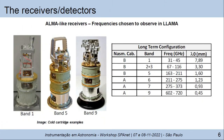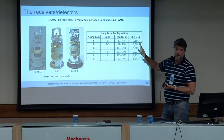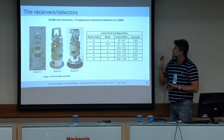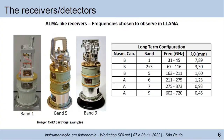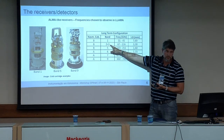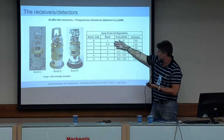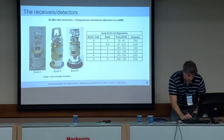So moving to the receivers, Ricardo presented with good detail and talked about the receivers. So here I will only mention that at early stages of the project, it was decided that Schama would use ALMA-like receivers for the long-term operations covering these frequency ranges that are listed here in this chart, which corresponds to this identification of bands. Band 1 originally was band 3. Now the option is to install the band 2 plus 3 that Ricardo presented. And band 5 in cabin B, and bands 6, 7, and 9 for cabin A.